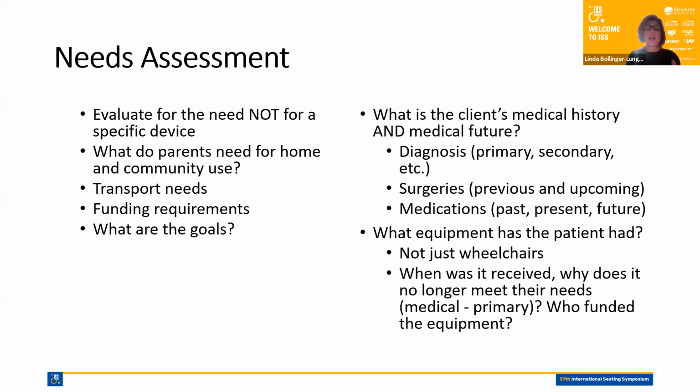So you really want to have your needs assessment done. You want to think about what the parents need for their home and community use. That's going to have a big play into what your recommendations are. What are their transport needs? Do they need to fold it? Does it need to stay intact and they're going to put it into the back of the van? What are the funding requirements based on their insurance? Is there any other funding available? And what are the goals?